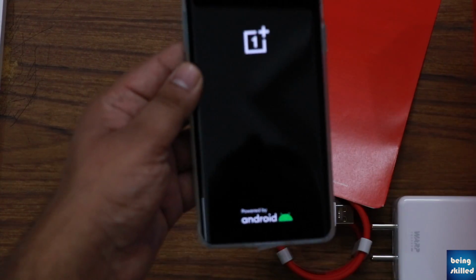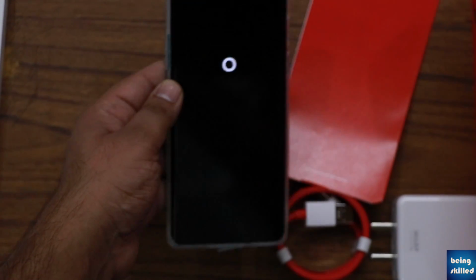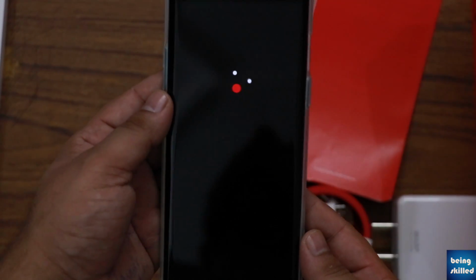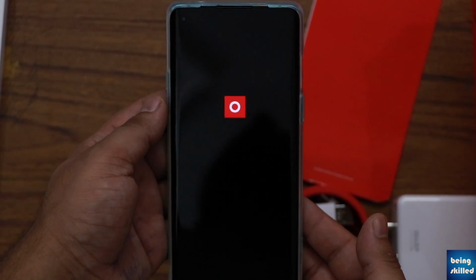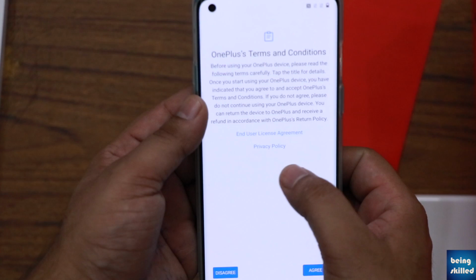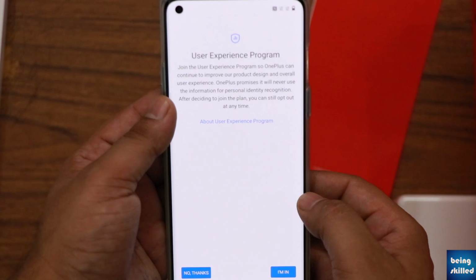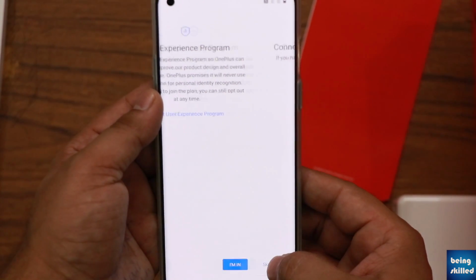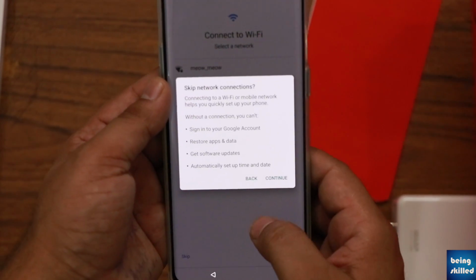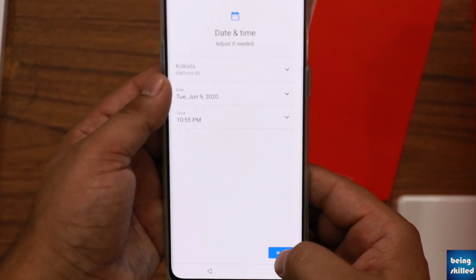Now let's configure the phone. First of all, you just power on the phone. That's the first step. It will take a while to boot up and show you the first screen. It's currently loading the operating system, and since it's the first login, it will take some time. Right now we will configure everything. We have to accept the terms and conditions, and then some more. Next, if you wish to connect with your mobile network right now, you can do that. I didn't. I skipped all of that just to show you the first screen.